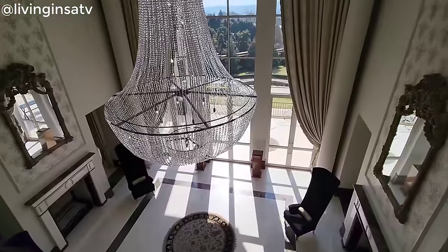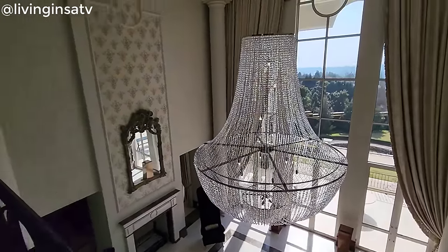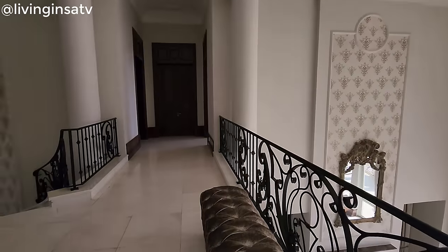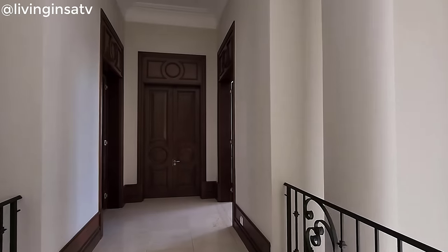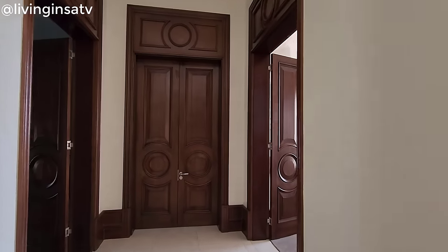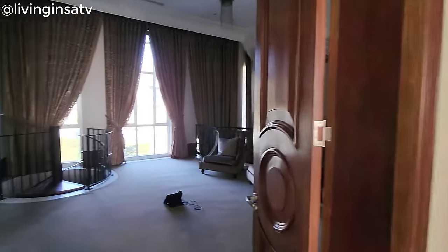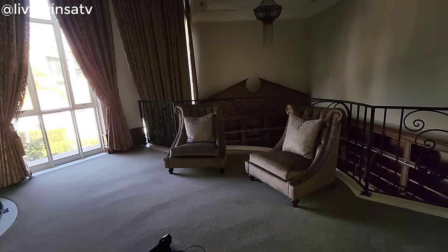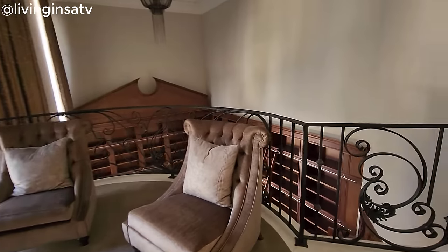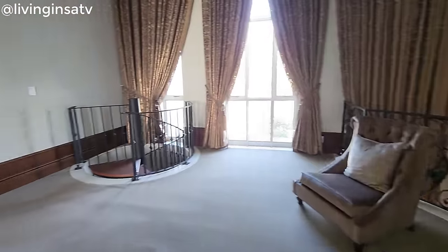Look at this beautiful chandelier. Okay, guys, let's see this. Prepare yourselves for what you're going to see. Almost. So now you can see the cigar lounge. Sorry, guys, I'm just trying to build you up a little bit. Suspense. And we're going now to the room, guys.